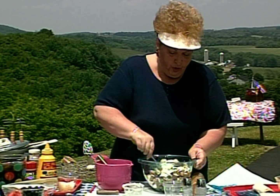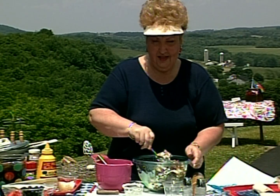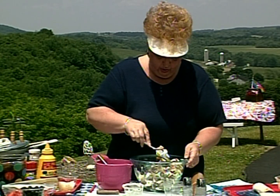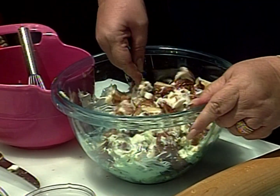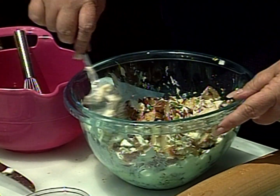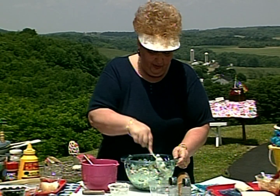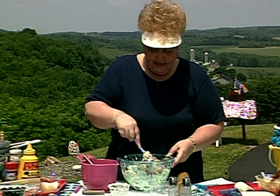Now, this is something you're going to really be careful with when you take it on a picnic because it does have the mayonnaise type product in the Miracle Whip. Please don't leave it sit out long. Don't leave your chicken sit out long. Just be careful. An ounce of prevention truly is worth a pound of cure. And we don't want the 4th of July to be a disaster day.